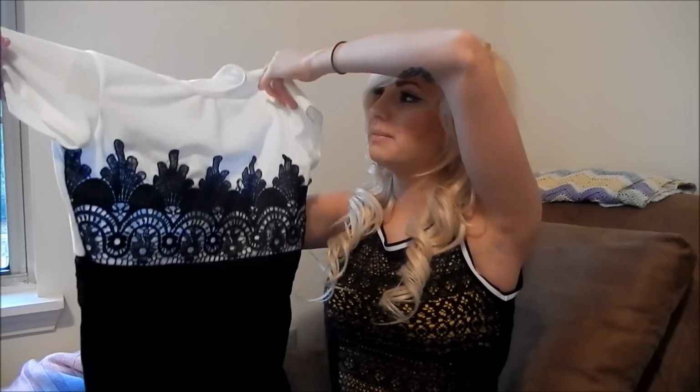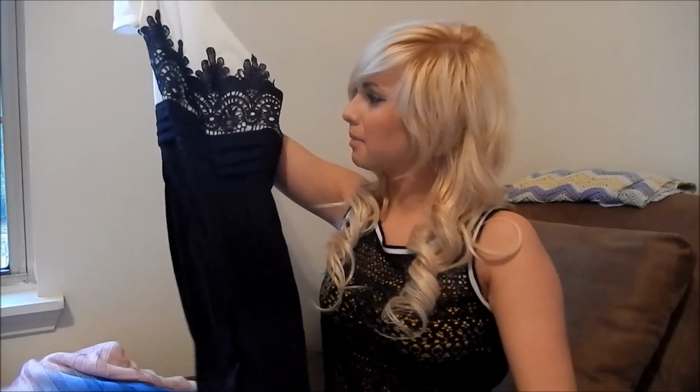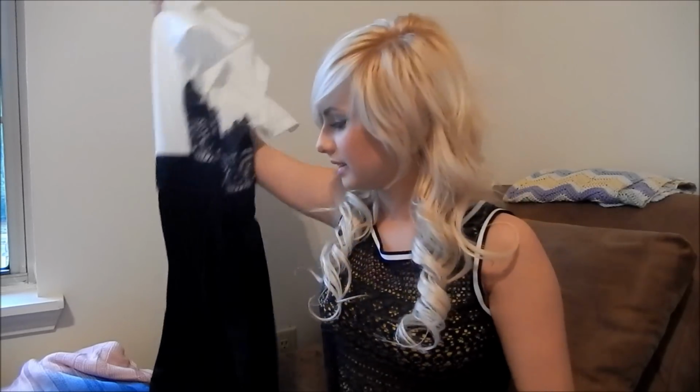This one fits very well. It is pretty see-through, so you have to wear like a nude color bra with it. And I got this in a small. Very happy with this. I really like the way this one looks on.